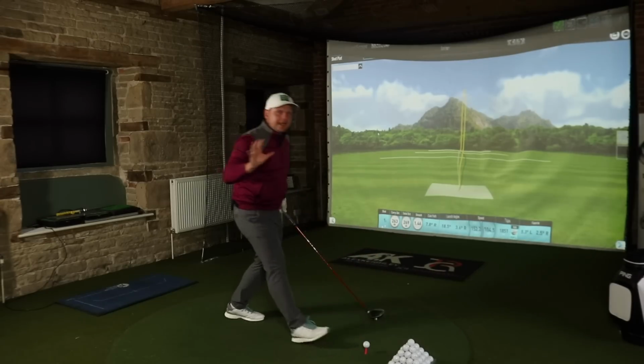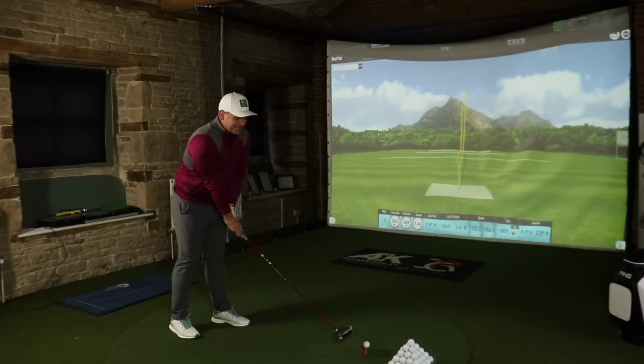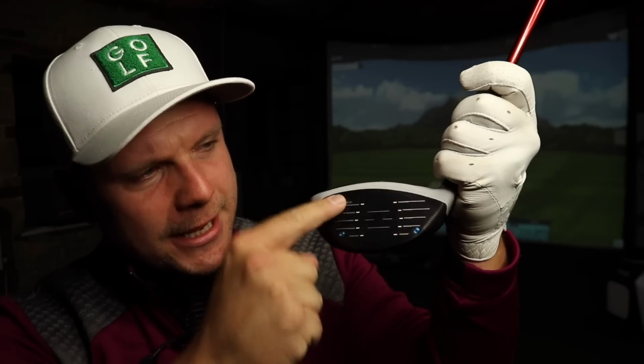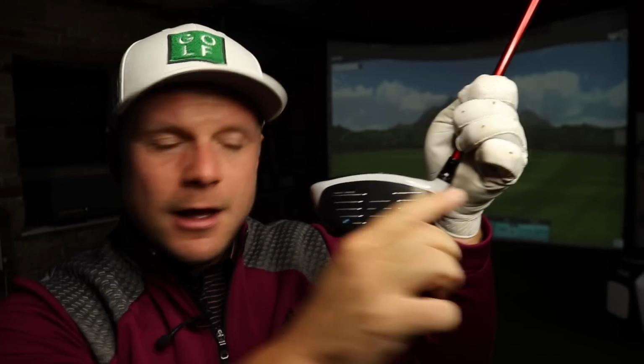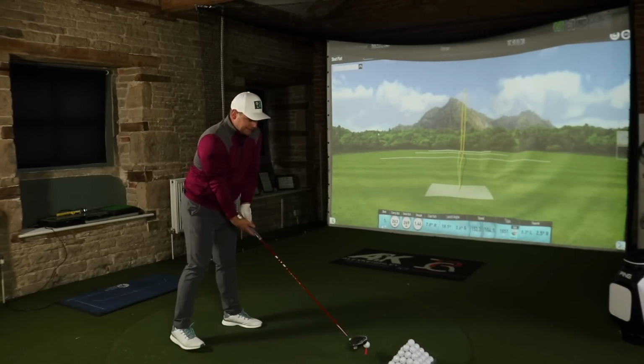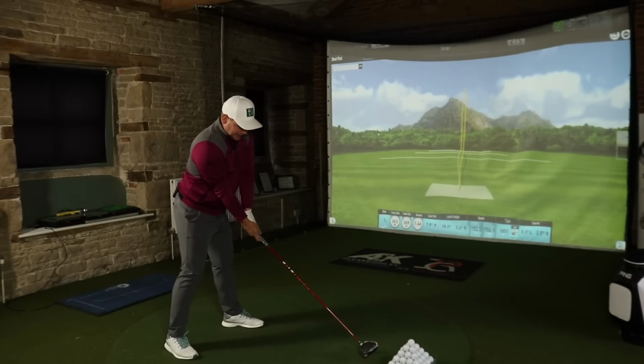And you see, forgiveness with a driver isn't always about distance. It isn't always about what it's going to spin when you hit it out of here, here, here, and here, maybe even here. It's not always about ball speed off miss hits either. It's about keeping it in the fairway. It's about keeping it in play.